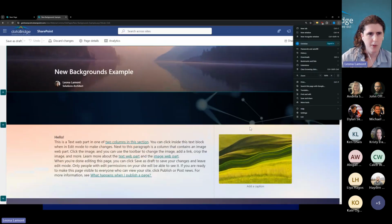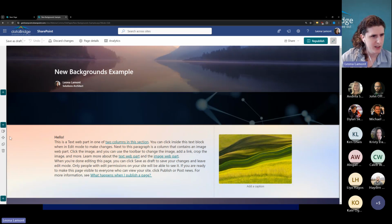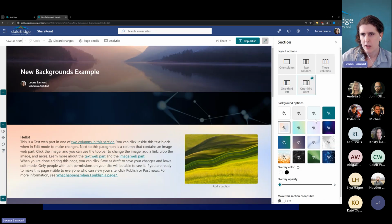And let me zoom this in a little bit better for us. So we can see now if we have sections, if you ever need to make modifications to one of your existing sections, you can hover over a section or click into it, and you'll see these options here in the left navigation. So here we want to click on the edit section button. And now we have all these additional options.